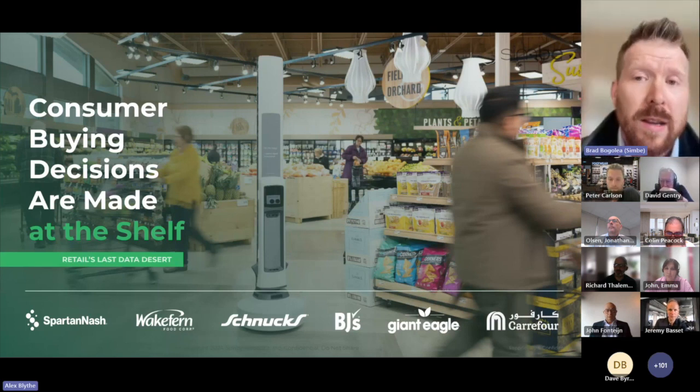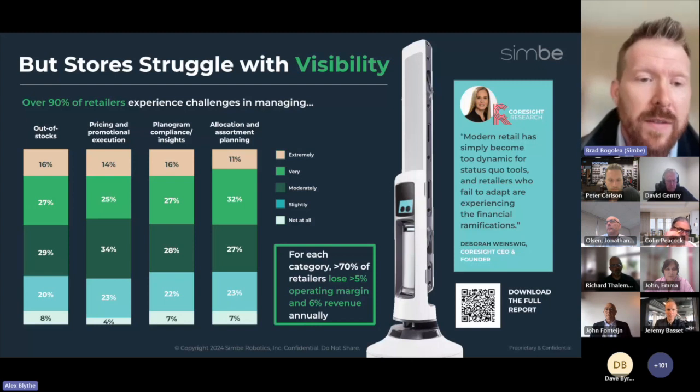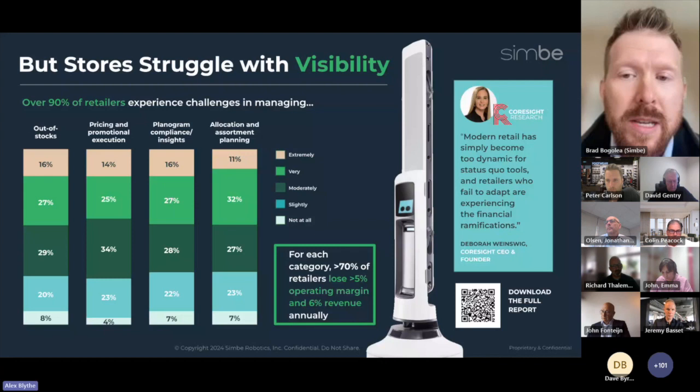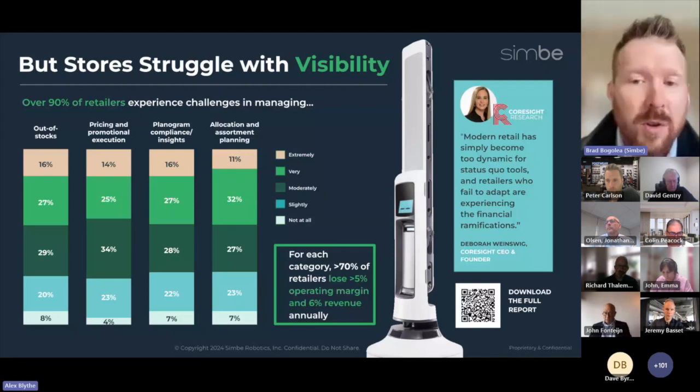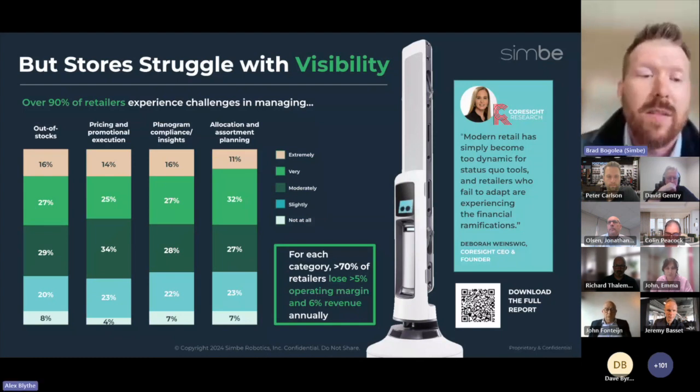To highlight the scale of the opportunity, I'd love to share some research that we've conducted with Coresight, who's regarded as one of the leading retail analyst firms globally. We surveyed 150 top executives across FMCG retail, and all of these chains did north of $1 billion in sales. The common thread is more than 90% of the stakeholders surveyed expressed that they had challenges around out of stocks, planogram compliance, and assortment. What's even more interesting, as we all know, is the size of the prize, right? We're seeing folks lose more than 5% of operating margin, and in some cases as much as 6 or 7% of revenue.